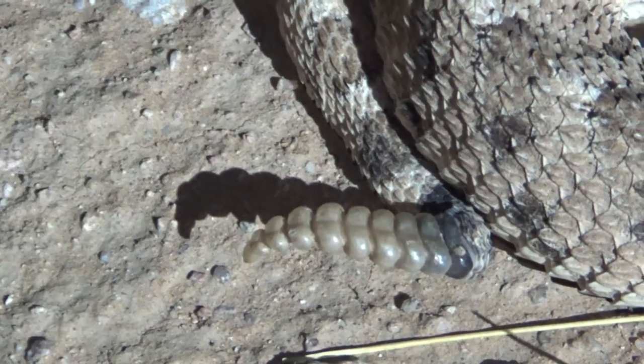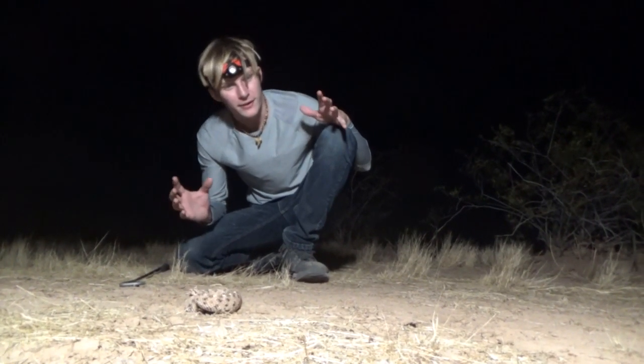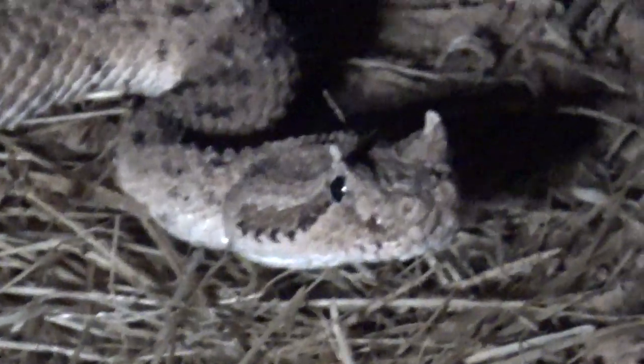Now, of course, this is a species of rattlesnake, and they do have a really good rattle on them. But, you know, it's not one of those snakes that's really going to be super, super loud, but you will hear the rattle when you disturb them. This one's being pretty quiet right now.